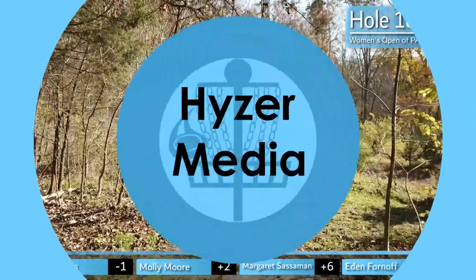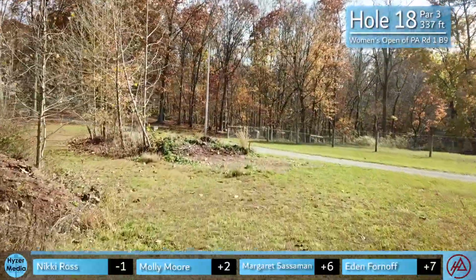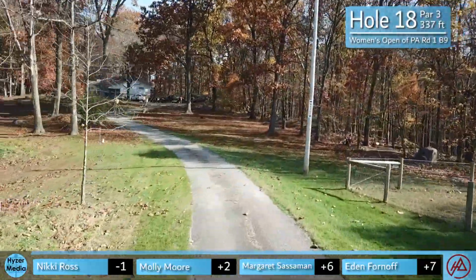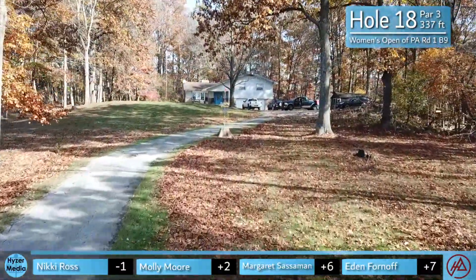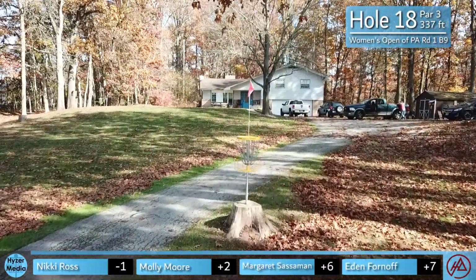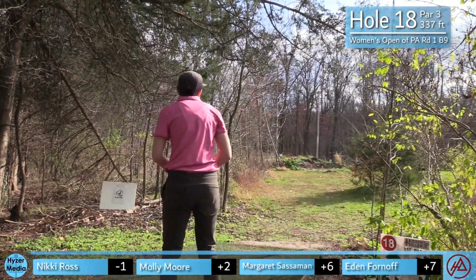Great birdie. All right, finally we get to hole 18. So this is a 337-foot par 3. We do have a Mando on the telephone pole here. The horse pasture and road are OB. Players want to land somewhere, ideally on the right-hand side here to have a nice look. This one's a scary putt. It's an elevated basket with OB right behind it.